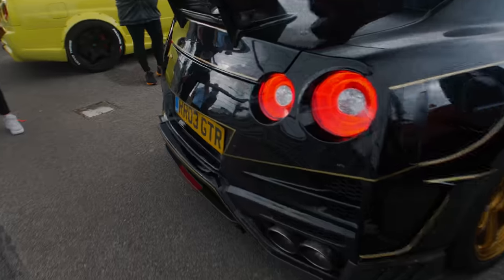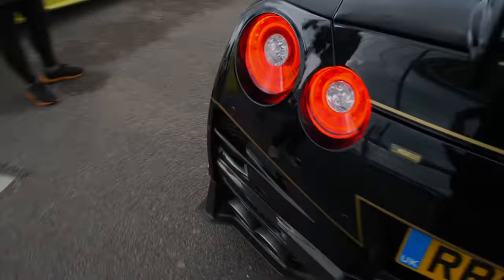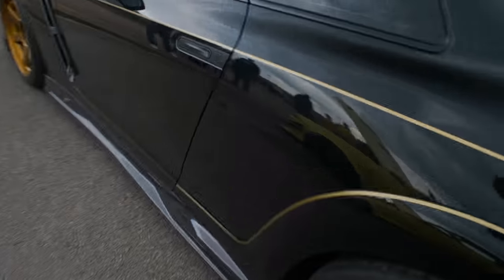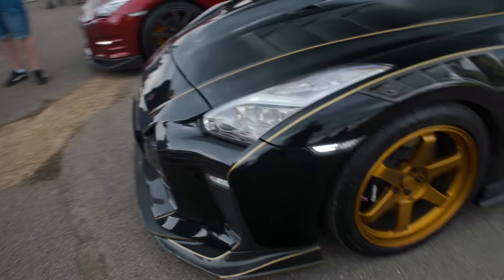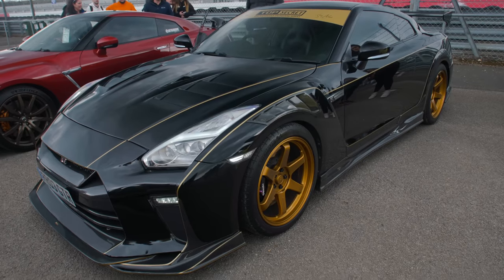Don't know if that was today or what. Look at all of that. So this GTR was just revving, but it's got a full Top Secret kit on it. Absolutely wild. This is a seriously expensive kit. Does look amazing though. Look how cool that is.